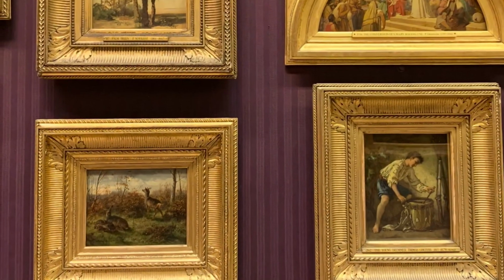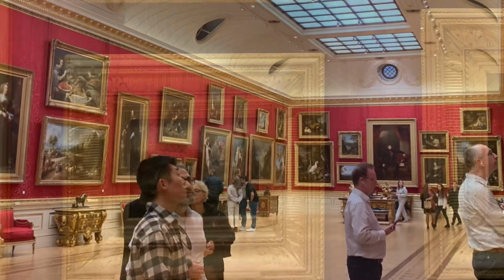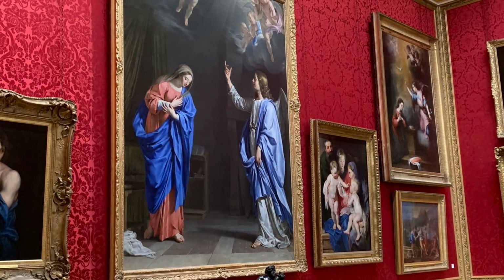It is interesting to note that not all the collection can be shown at any one time, so they do change out paintings and furniture, which is quite wonderful, as each time you go, you may be able to see different things.